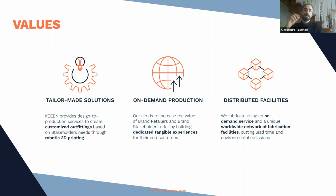The second pillar is the on-demand production. So basically, you don't need to fabricate a lot of components and store them and then move them around the world. We fabricate only when we need to. When the project is done, when the design is done, we move to the fabrication phase, and it's specifically in that moment that we can take advantage of distributed facilities around the world. So basically, we cut the movement of components around the world.